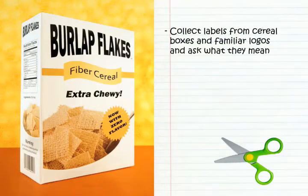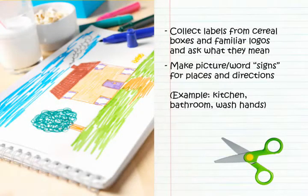Gather labels from cereal boxes. Ask your child what they say. Make signs using words and pictures. Put them around the house, like a sign for washing hands.